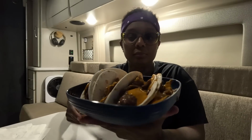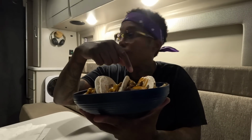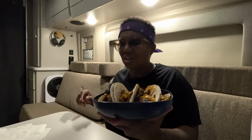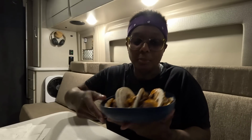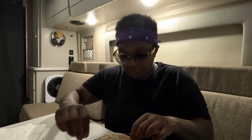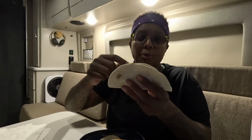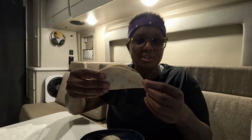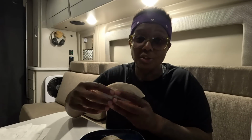This is dinner. This is shredded steak. That hot, spicy, what is it called? Like a salsa queso. And then Greek yogurt at the bottom. And then I use these zero carb, low calorie, what are these? Tortillas. All right, first bite goes to you. Now, my turn.